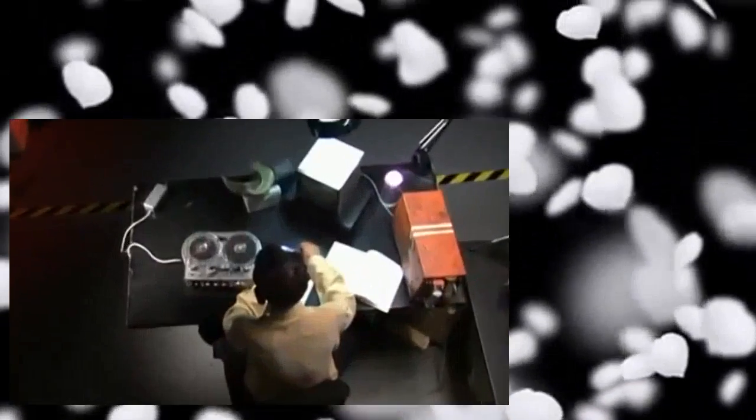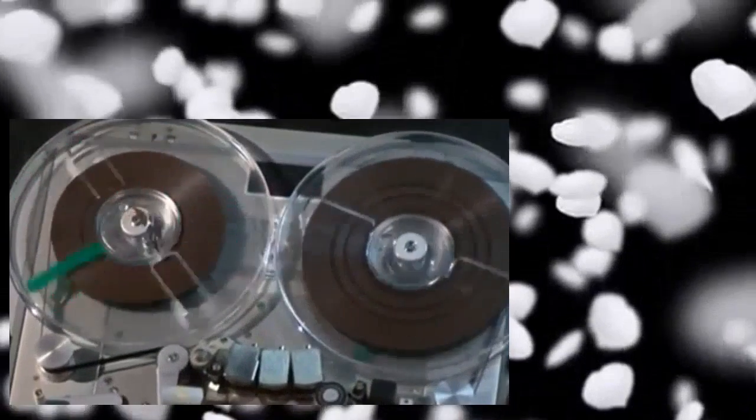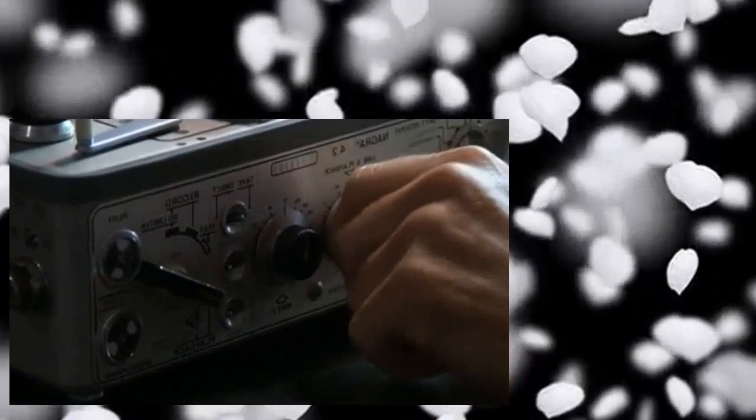Somewhere in this wreckage, investigators hope to find that golden nugget. The one piece that will reveal the reason why Swissair 111 crashed into the Atlantic Ocean. The cockpit voice recorder gives investigators their first critical clues.